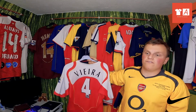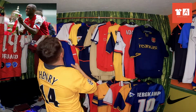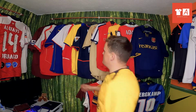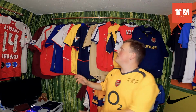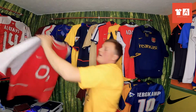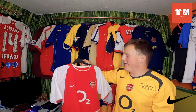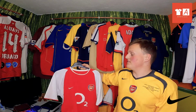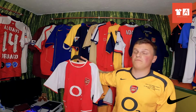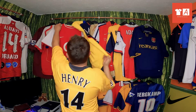Does remind me of, obviously, the FA Cup final day against Manchester United, the penalty shootout. Then got the away version, obviously the Invincible shirt. I'm sure I've said before, but this shirt was picked up for £4 in a charity shop. Couldn't quite believe my eyes when I saw it. So yeah, you never know when you're going to find some really good deals, but to pick this shirt up for as little money as I did was really quite something.